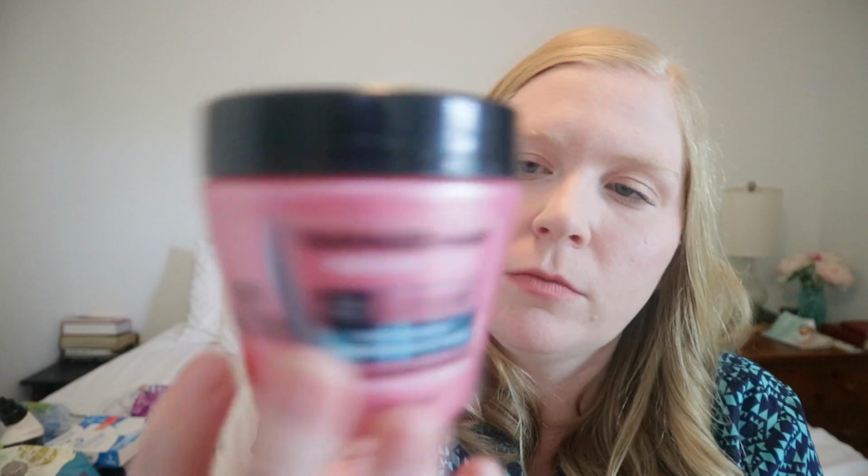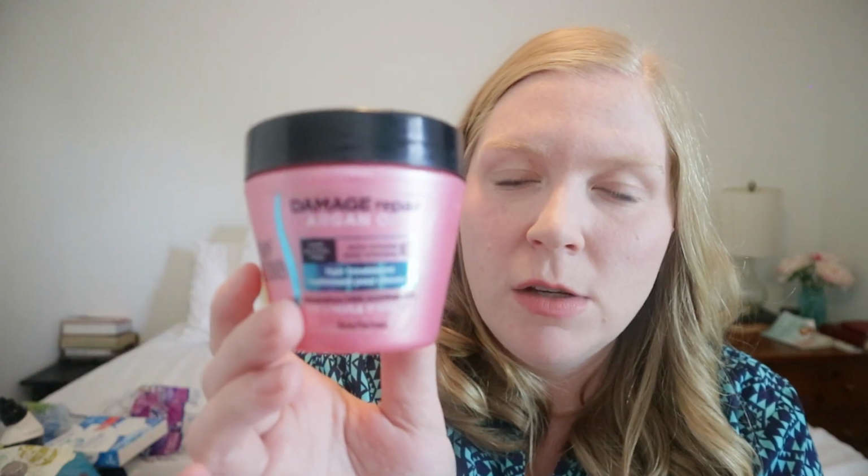This I got at the Dollar Tree too. It is a Salon Selective Damage Repair Argan Oil Hair Treatment. You're supposed to use this for your hair, and I do every week or so. It's a good conditioning treatment for your hair. But my favorite way to use this is as a shaving cream. It does an amazing job as a shaving cream. It lasts a long time for $1. Your legs will be so smooth. This is my favorite for shaving cream.